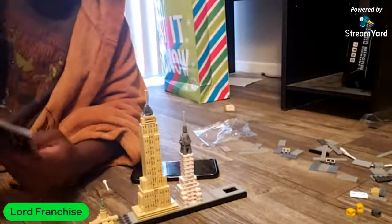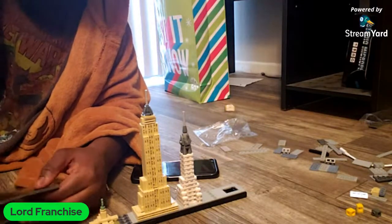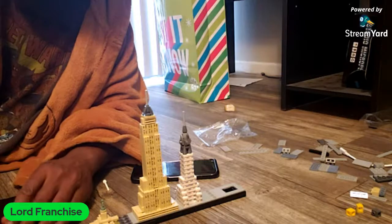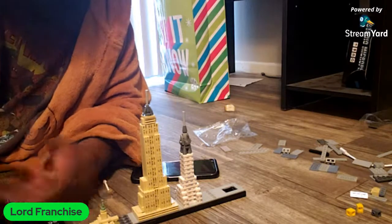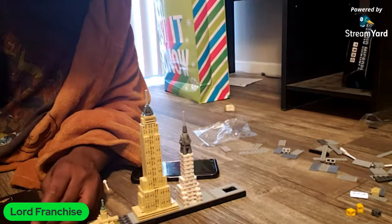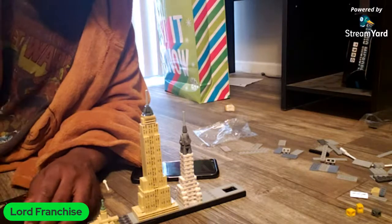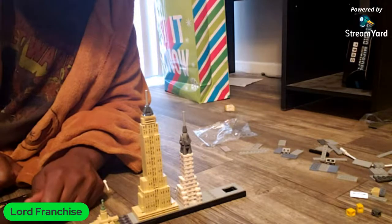Right. So let's see here. Where did we leave off at? Let's see. Page 68. Oh, instruction 68, page 104. This is a thick book too. It's an instruction manual. So let's begin.